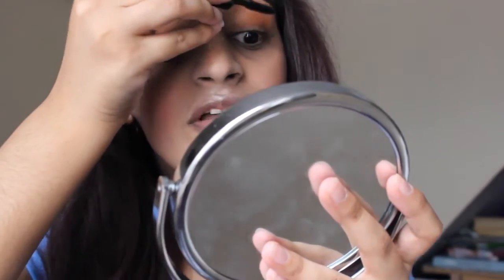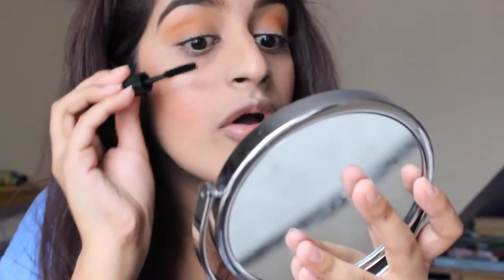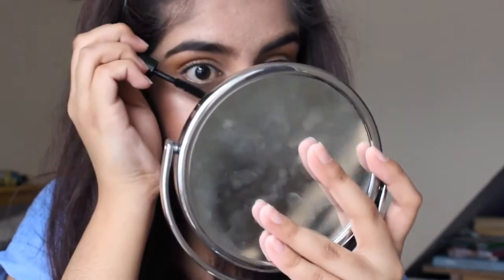I don't know what this does in terms of the name High Impact, because I have naturally quite long and thick lashes anyway, so I don't know what it does in that sense, but it's a nice mascara because it doesn't irritate my eyes, so it's a plus for me.